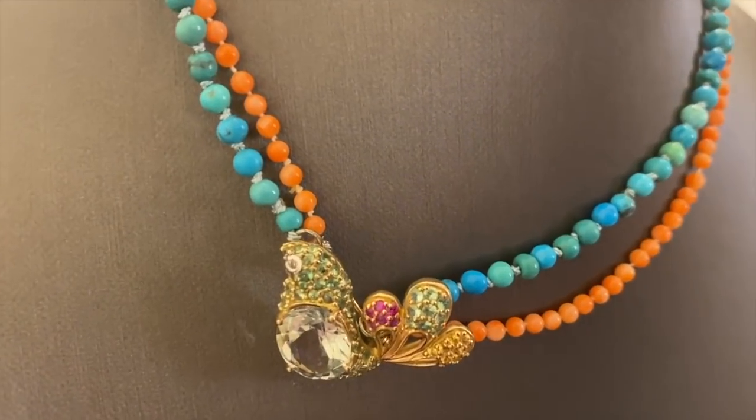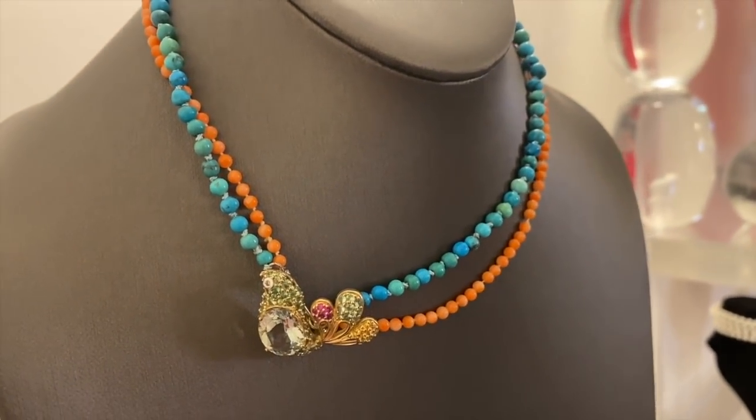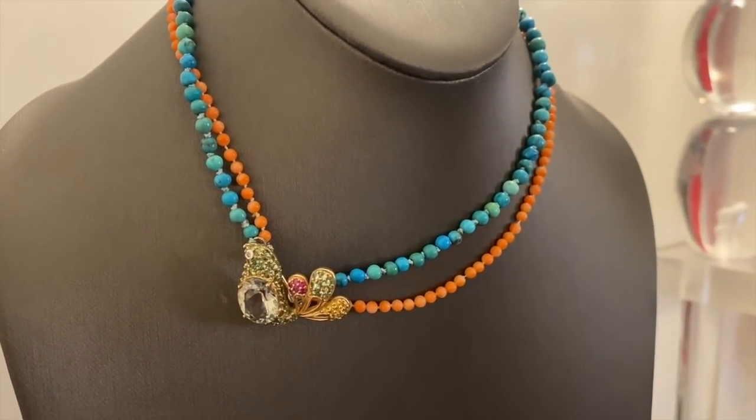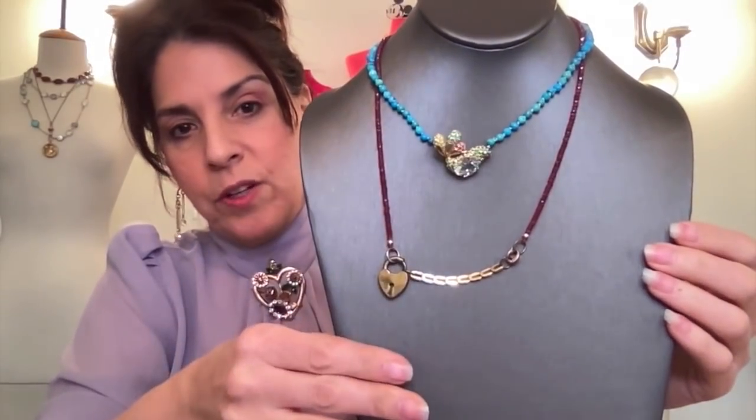So here it is closed. See, that's how it works. And then when you put it on, it becomes the pendant or the centerpiece. Isn't that beautiful? And then if I wanted to, I could take this strand and add to this, or I could take the pearls and add to it. You see how everything starts working together, and it's very personal, and every day it's different.